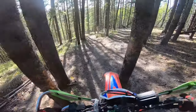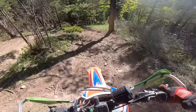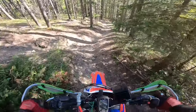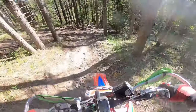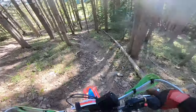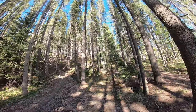Actually, I shouldn't say we're with Mike because his bike ended up failing on him before we made it this far. So we started out the ride with Mike, and he ended up having to turn around before we made it here. Which sucks because he was really hoping to get on this trail. It's one of our favorites. After all this work, it seems like he was having issues with his carburetor, so while we were out here riding, he pulled off his carb and cleaned it up, and that helped a lot.